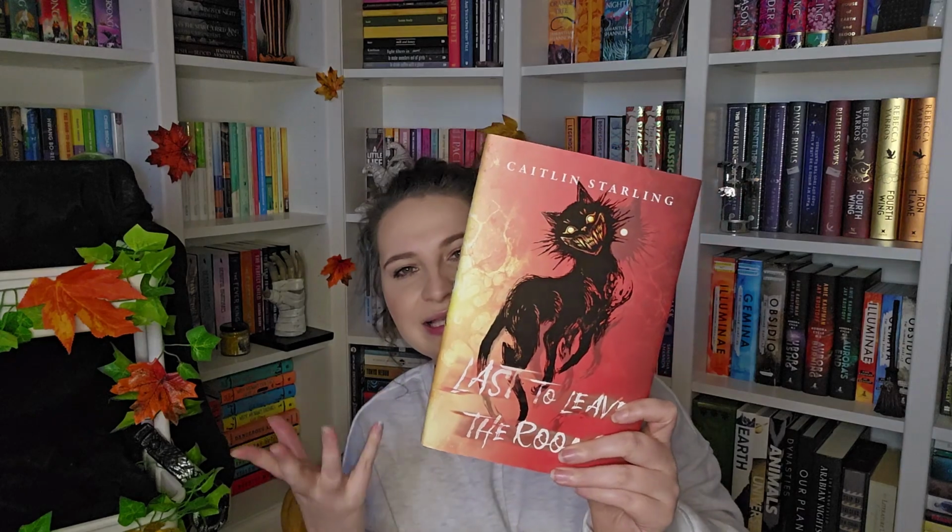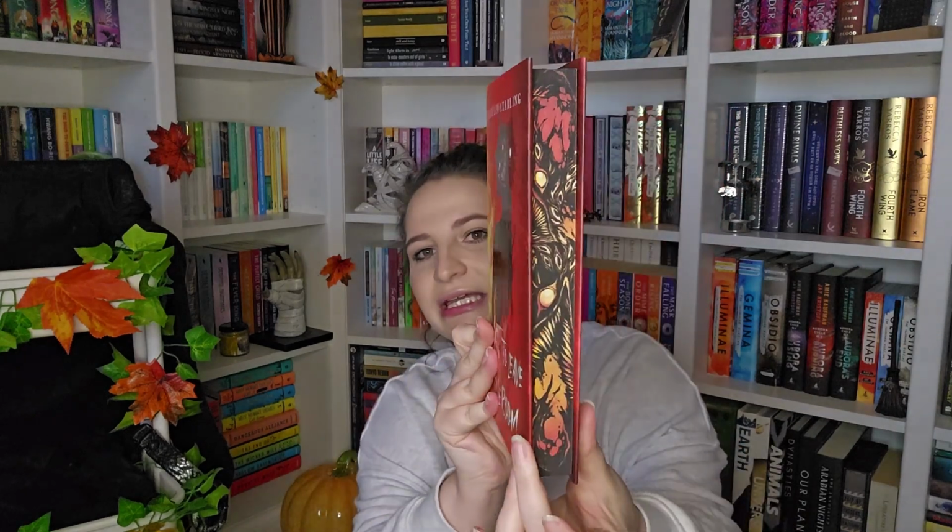The next one is Caitlin Starling's The Last to Leave the Room. This was another one, like I said, from Evernight. Has me intrigued. I just really want to get to as many book box books as I can.